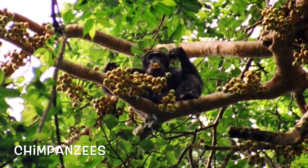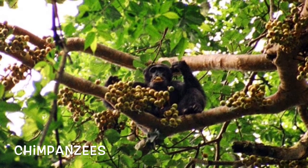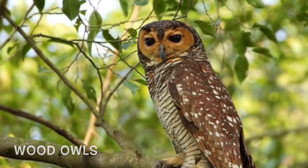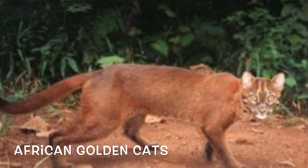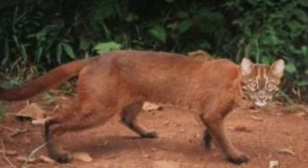Chimpanzees are one of the 4 species of great apes that are the closest living relatives to humans. Wood owls are a part of the owl family known as the typical owls. African golden cats are about twice the size of domestic cats, with a rounded head that is very small in relation to its body.